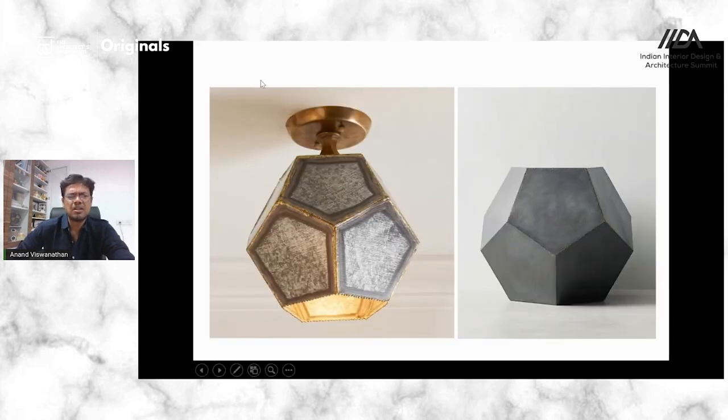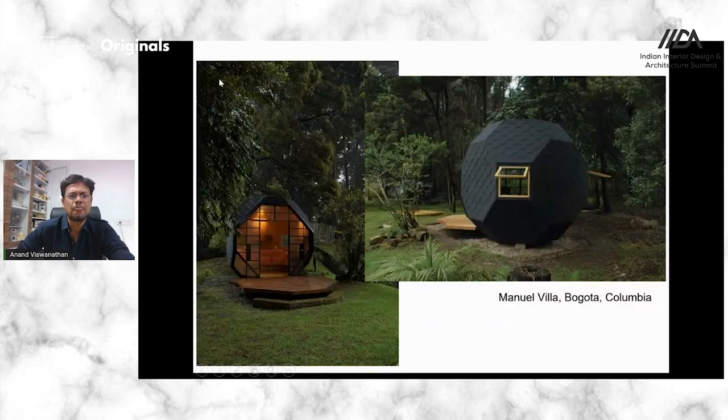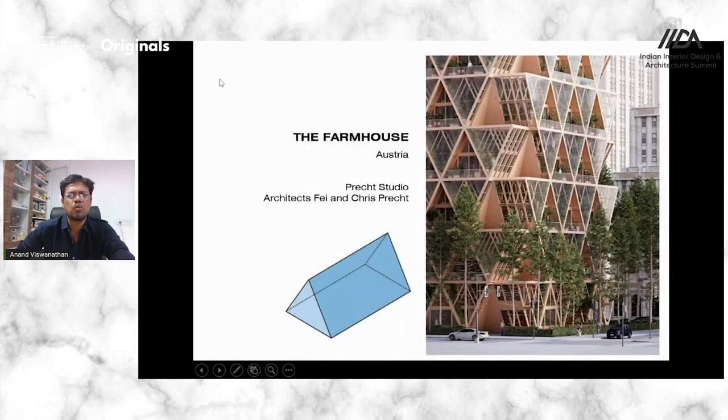Some polyhedra inspired designs. I don't know if I should go into this topic or not. Let me skip quickly.